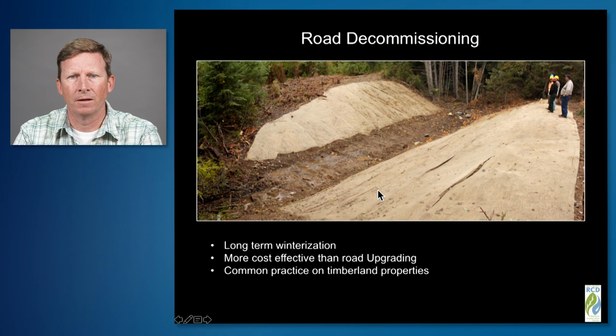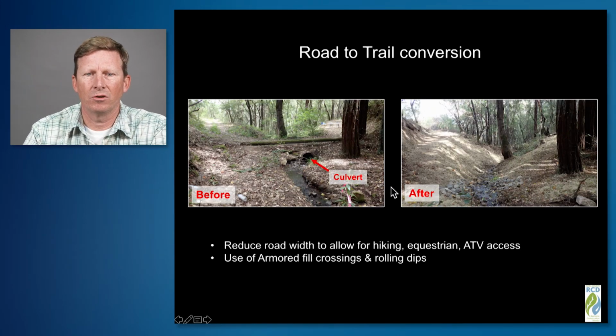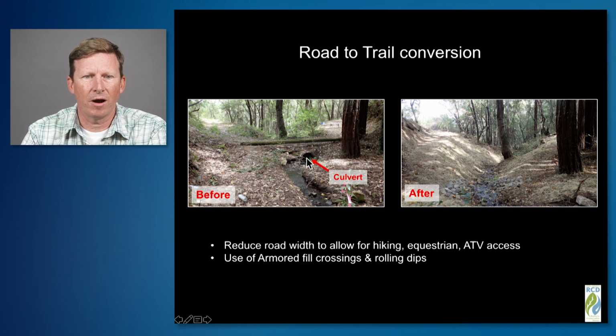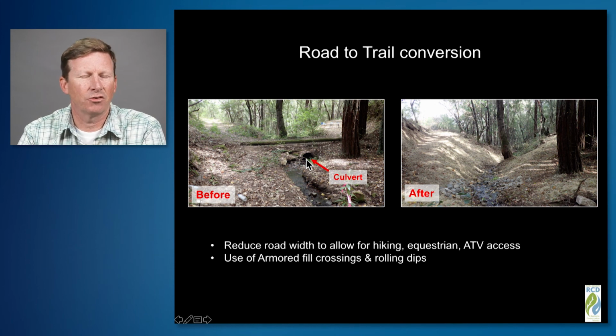And then thirdly, of these three groups of road stormproofing categories, would be what we commonly refer to as road to trail conversion. And so in this instance, we have a legacy road system on this property that they no longer needed for vehicle traffic, but they wanted to retain access for, say, mountain biking, hiking. Maybe they only need an ATV to get out to a certain portion of their property. And so they don't need this 12 to 15 foot wide roadbed. They just needed more of a 6-foot road prism.